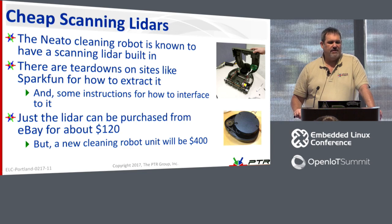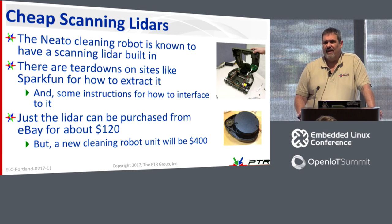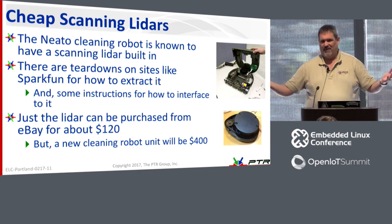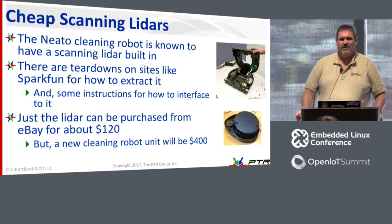Fortunately, there are some teardowns available on the internet. Of course, SparkFun has one that goes into the details of it, and there are a couple of other sources out there if you really wanted to try to scavenge one of these Neato LIDARs. The downside of that particular LIDAR is that it has a range of only 5 meters. So it's not very far. It doesn't have much in the way of distance. It's fine for a vacuum, but for some of the applications that I had for it, not quite so good.